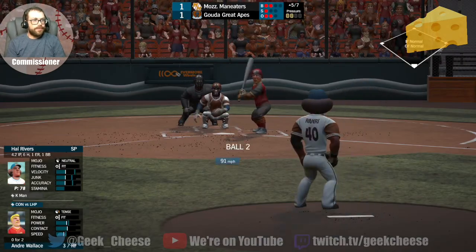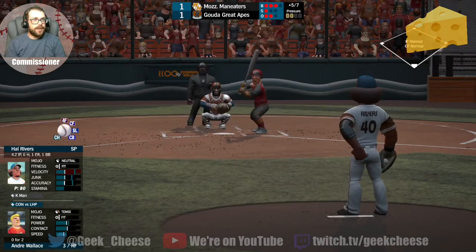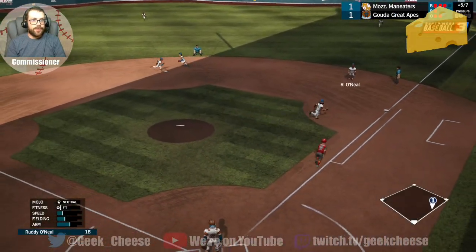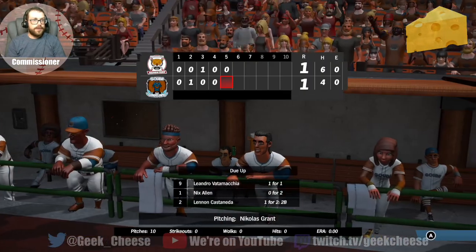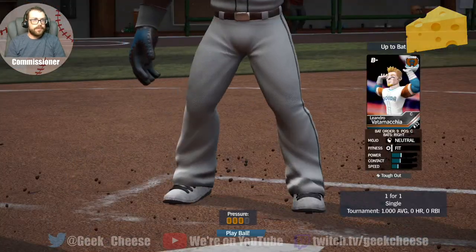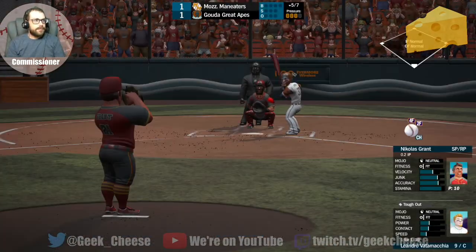1-1. I suspect that this will be Rivers' last inning, especially if he walks Wallace here. This might be his last batter. And O'Neal with the diving stop. He flips, and there's out number 3. We have 9-1-2 due up for the Gouda Great Apes. Now batting, the catcher, number 32.